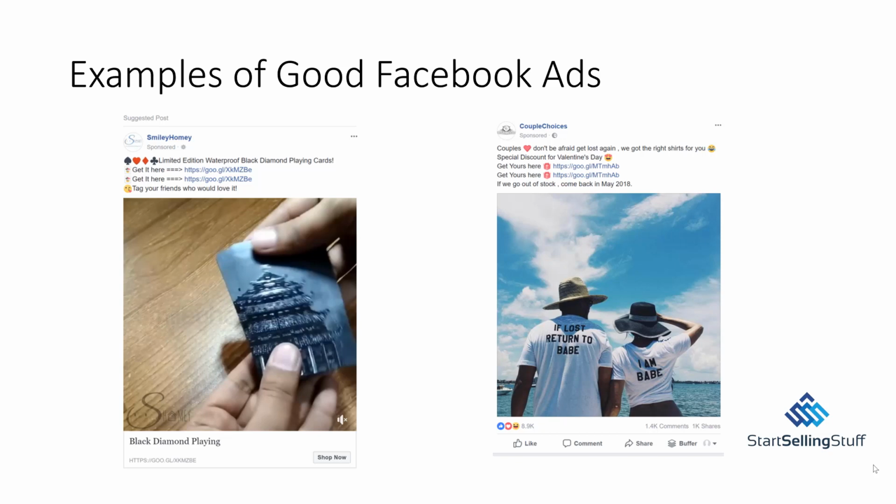Today we're going to be looking at a few examples of very successful Facebook ads. These are products that are proven to sell. Unfortunately, the stores are not mine. These are just ones I found on Facebook while scrolling through my feed.